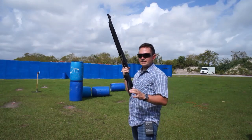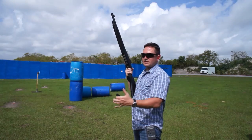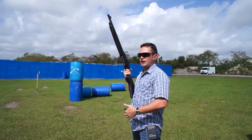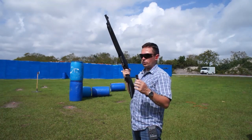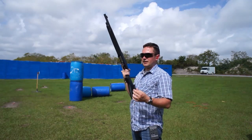Alright, now our next test is going to be about precision. We've moved into 7 yards. What if I need to take an immediate incapacitation shot, a headshot, a hostage rescue shot? How tight a pattern can I expect this shotgun to hold? Is it going to be tight enough to be suitable for self-defense? And how quickly can I deliver it?